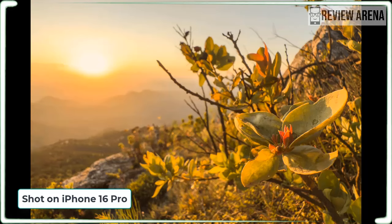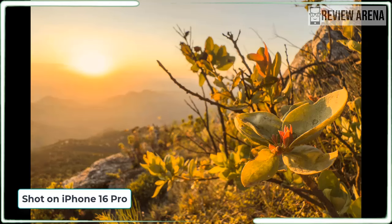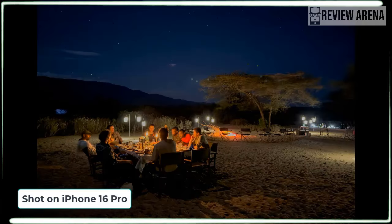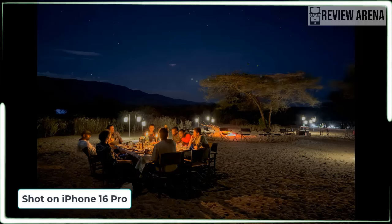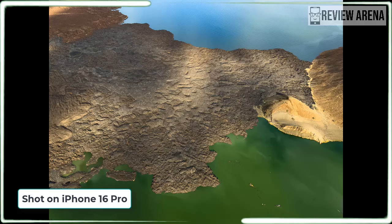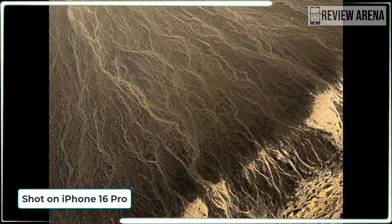I put the ultra-wide camera to the test on the iPhone 16 Pro with this shot of a beach, and Apple comes out on top. The colors are more natural through the iPhone versus the Galaxy S24 Ultra, and Samsung's peak looks distorted on the right side by the flowers.